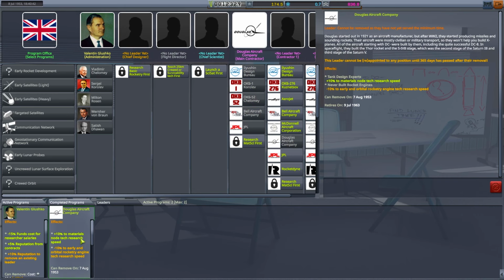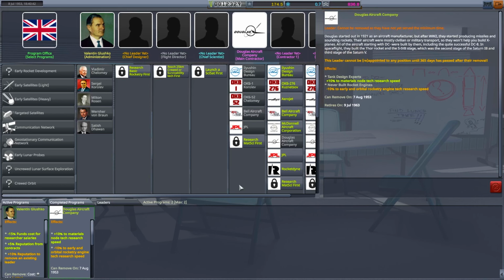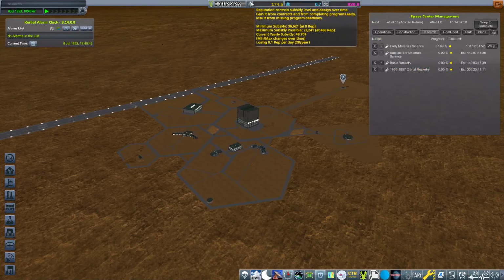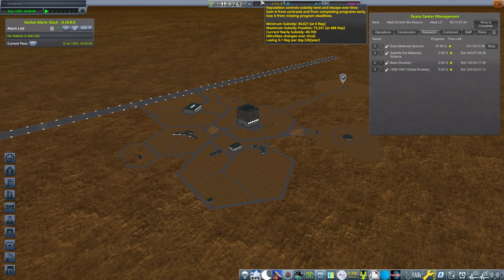What does it actually cost to remove? Does it tell us? It doesn't say what it's going to cost. Or removal cost gives us, it takes a bit of that. Oh, that's interesting. And then this one, you can't do it. But it does take a little bit of the, is it reputation? Reputation. So you lose a little bit of reputation. That's interesting. I thought it was confidence, but reputation goes, so it's worth not doing that.